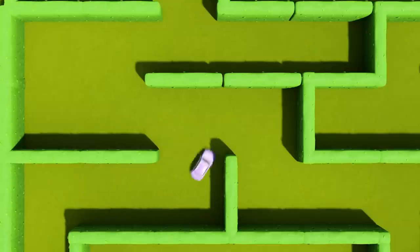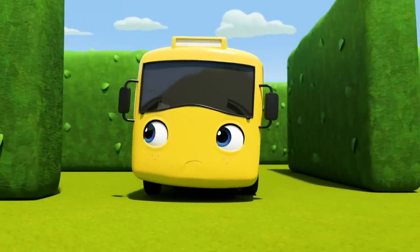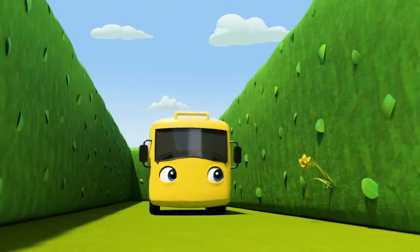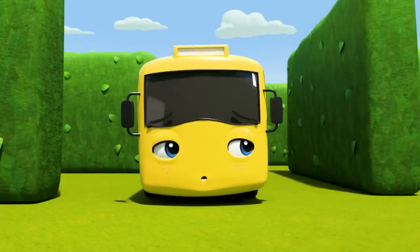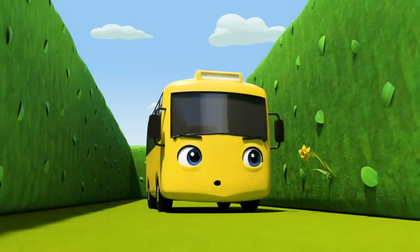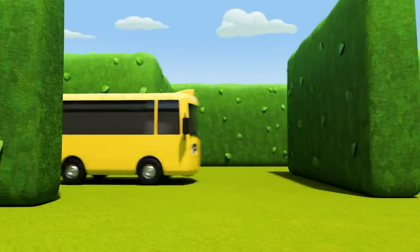Off they go, winding their way through the maze. Which way should Buster go now? This way. Oh, look! A yellow flower! How nice! A few more turns and... which way this time? This way. Wait a minute. It's that flower again. Buster's gone round in circles. Maybe if he backs up, he can find his way out?